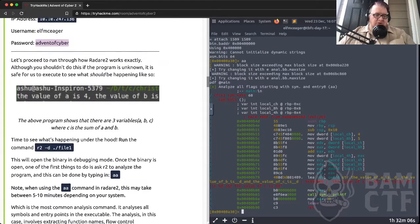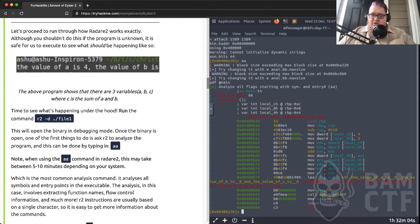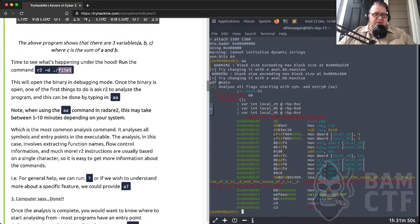Then we launch Rdatree. Now, when you SSH in, there are two files. There's a file 1, and then there's the challenge. And so the tutorial here walks through how to reverse engineer using this first one, which is file 1. So the first thing you do is you've got to analyze the program.